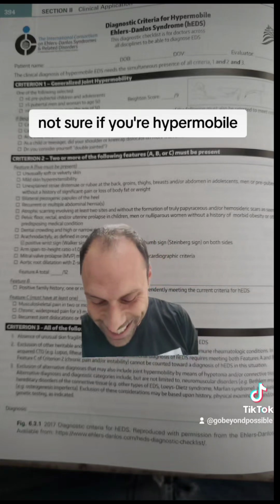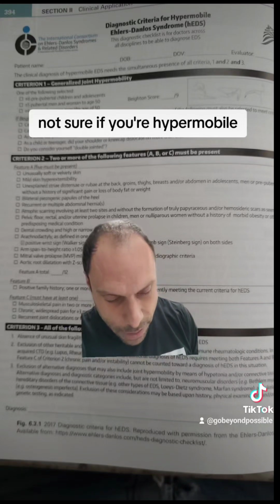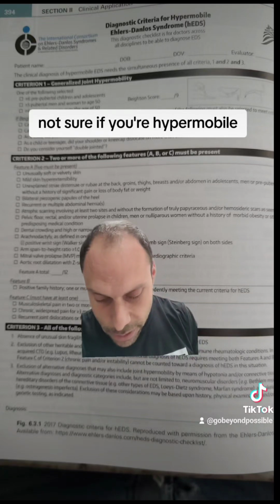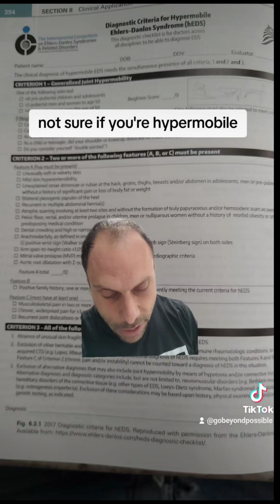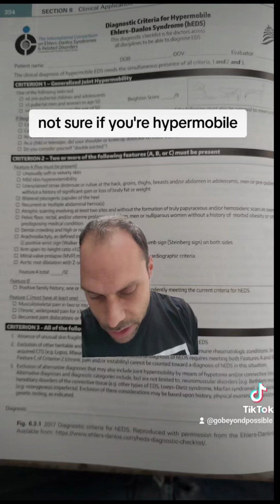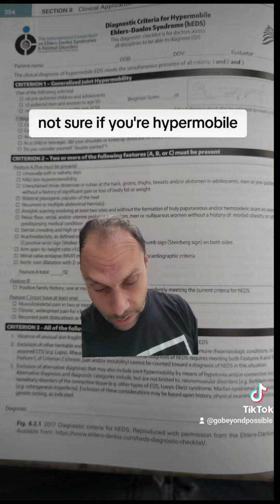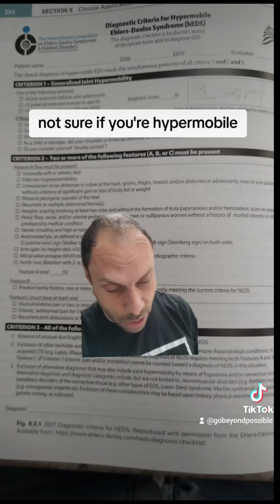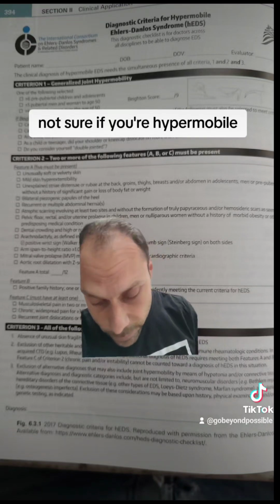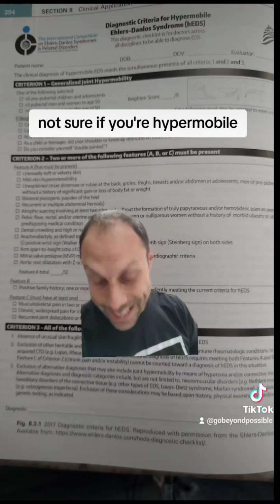Hooray! Okay. Exclusion of alternative diagnosis that may also include joint hypermobility by means of hypertonia and or connective tissue laxity. Again, I'd need to check the meanings on some of those words. Alternative diagnoses and diagnostic categories include, but are not limited to, neuromuscular disorders, e.g. Bethlem myopathy, other hereditary disorders of the connective tissue, i.e. other types of EDS, Loeys-Dietz syndrome, Marfan syndrome, and skeletal dysplasias, osteogenesis imperfecta. Exclusion of these considerations may be based upon history, physical examination, and or molecular genetic testing as indicated.